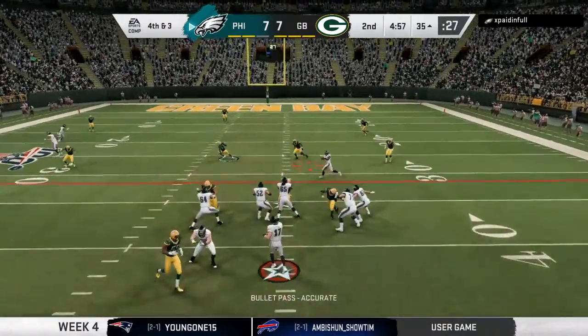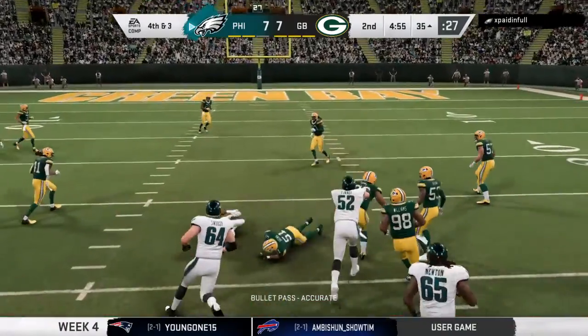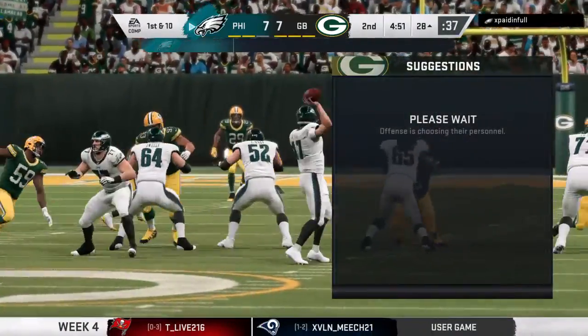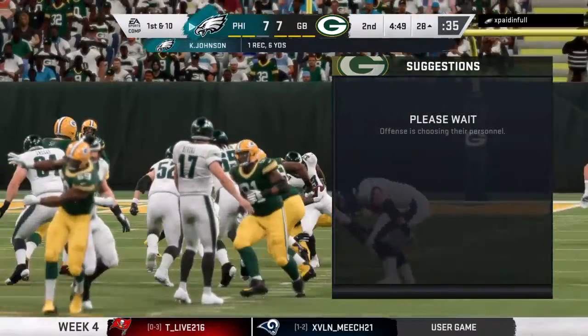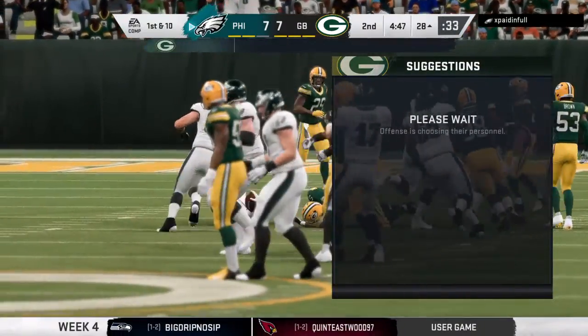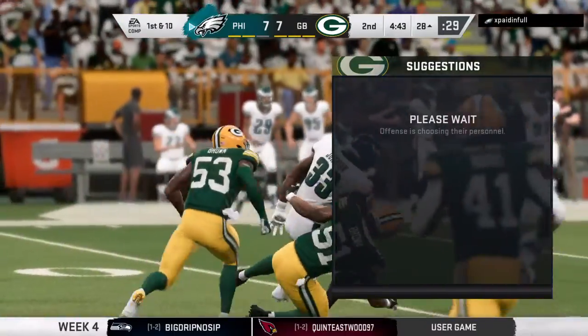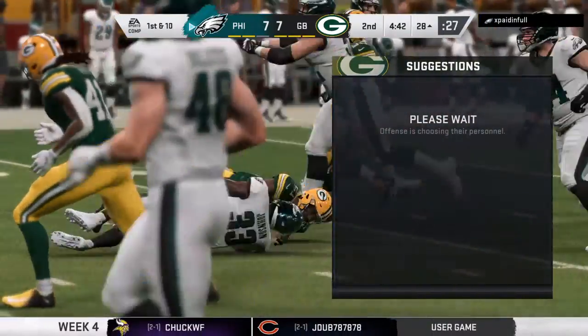Rivers to throw for it on 4th. This is Johnson. He's got it. And he's got the first as they'll bring him down at the 28-yard line. Well, we kind of looked at each other as they decided to go for it, but in the end, great execution, a 6-yard gain, and it all works out.